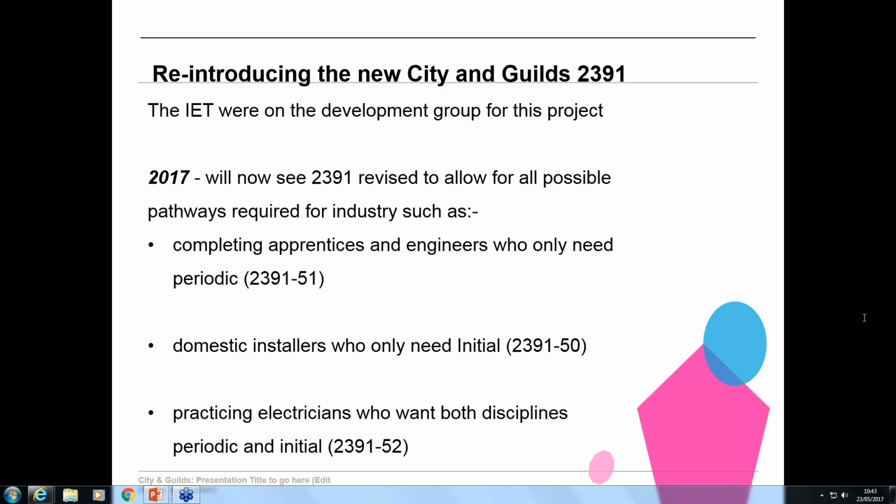And with the 239151, we see that for persons who perhaps have completed an apprenticeship on the modern apprenticeships, such as 2357 or 5357. And as part of that qualification, they already get recognised for their initial verification. So perhaps once they've got some experience on site, they might want to just top up their knowledge base with the 239151 periodic inspection and testing.